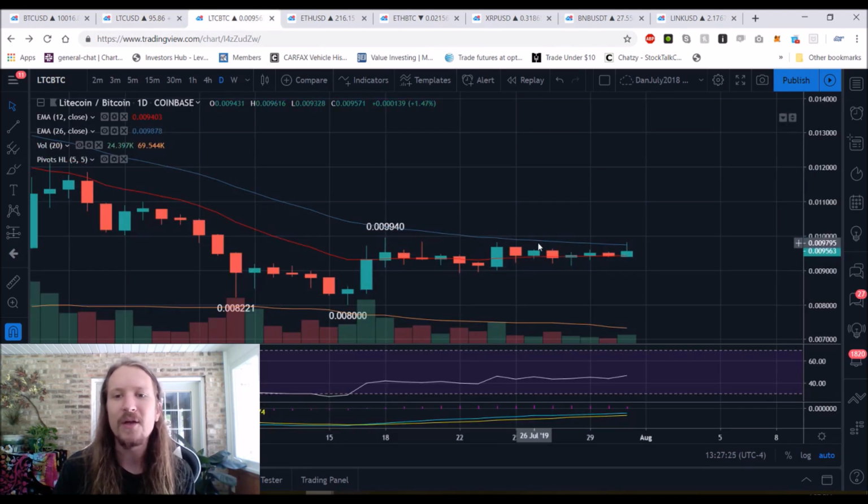Looking at the Bitcoin pairing of Litecoin, 994. We actually broke the equilibrium bullish, but only one level. We broke 9812 bullish, just barely. It's pretty much a double top, but we didn't break the second level of 994, so we weren't too confident in any follow through. I still consider this inside the equilibrium, and I consider that a double top. So this is a very tight range.